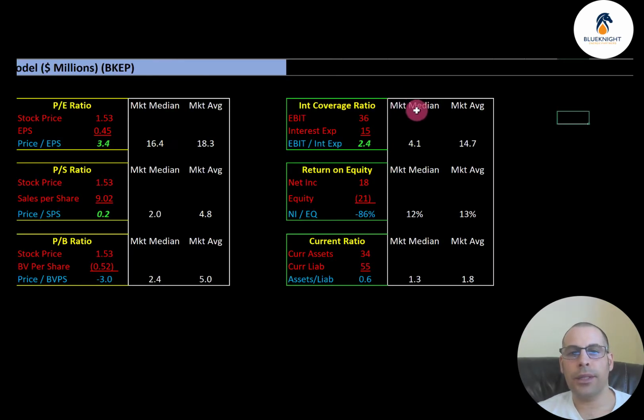A good interest coverage ratio, the median is 4.1, the average is 14.7. Interest coverage ratio is EBIT over interest expense. I like to see above 2.0, they're at 2.4, so they can cover their interest payments. EBIT is earnings before interest and taxes. It's called operating income on the income statement.